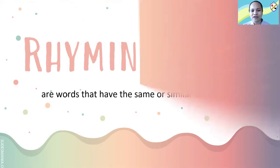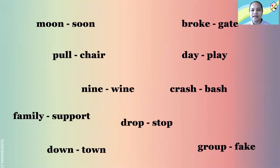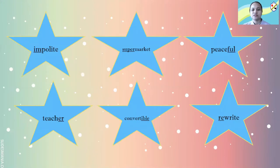So this time I have here different words and identify the words that have the same ending sound or that are rhyming. That's correct. We have moon and soon, nine and wine, down and town, drop, stop, crash, bash, and play and play. Very good.